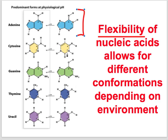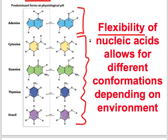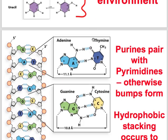So different genes, their DNA will actually maybe be a little different. These structures are going to allow DNA to open and close at certain regions because, as we'll see, you will have certain flexibilities with these conformations that you don't when you just consider these normal ones right here. Okay, so the bases themselves can kind of change.